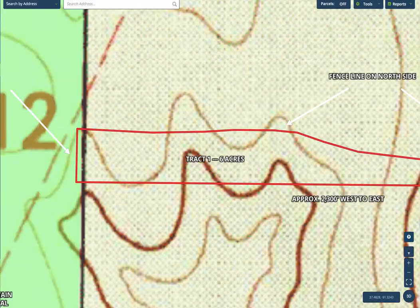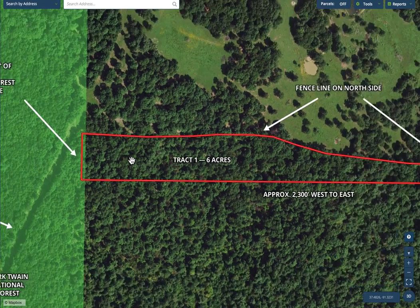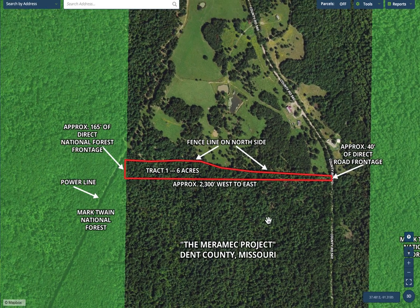Why don't we go to an aerial map? Oh, and look at the tree cover. That's fantastic. So heavily wooded. What a gorgeous, gorgeous spot that would be. I mean, you'd be a couple thousand feet off the road, close to half a mile off the road, just a few feet from the national forest, a few feet from the power line, which could be very convenient if you ever need power. But I mean, you've got a lot of options. So awesome for hunting, for camping. Certainly would be buildable, subject to the basic property covenants, and you can see all that in the listing page.